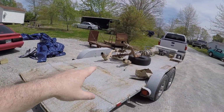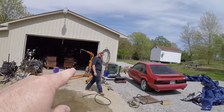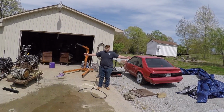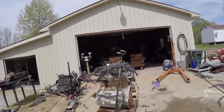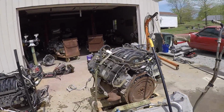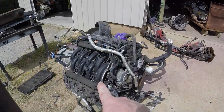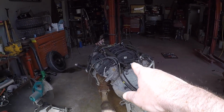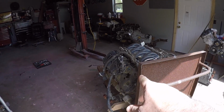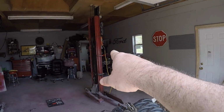So, you saw in the last upload that this trailer was absolutely covered with all the engines. Well, here they are. Hey, there's Cody! Everybody say hi to Cody. Hi. Cody wants to do LS swaps, and that's why we've got him out here. It's like therapy. But yes, as you can see, 1, 2, hold on, wait for it, 3, 4, 5, 6, and then of course mine is 7 out there.